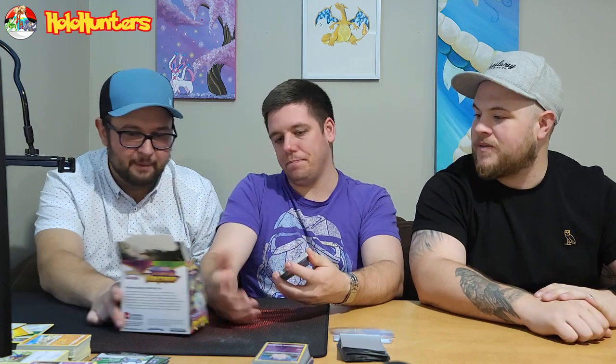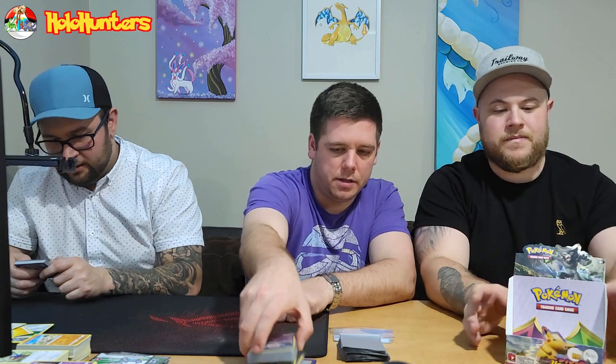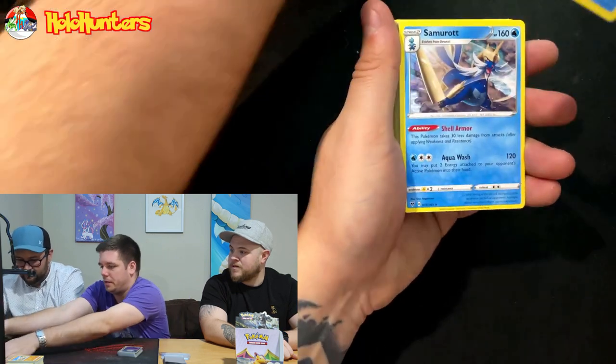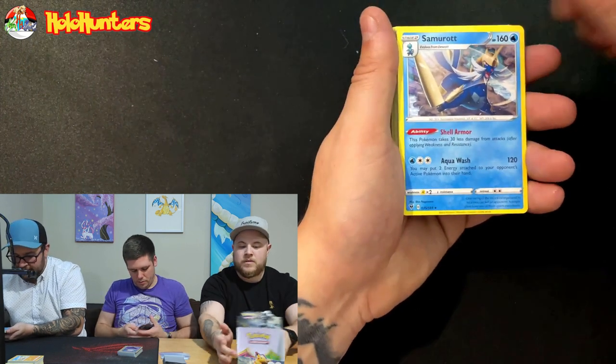Should we get another one? Should we recap? Yeah. Recap the rares first. Rare non-holos, and then I've put the reverse holos separate from the actual rares. Nice. A nice Barraskewda. Look at this. That's a nice looking card. Let me get this out of the way. Yeah, absolutely. Try and keep it nice and tidy with the last go. Yes. Samurott.